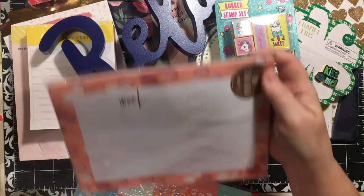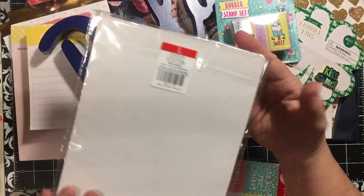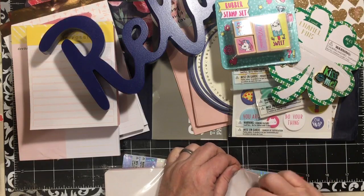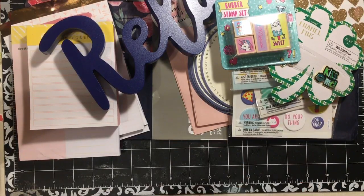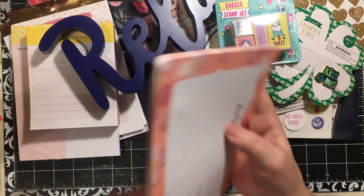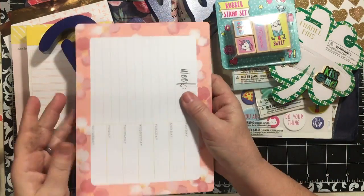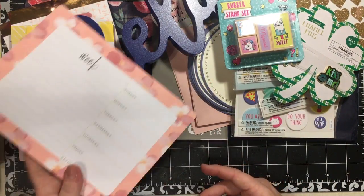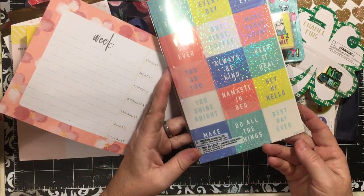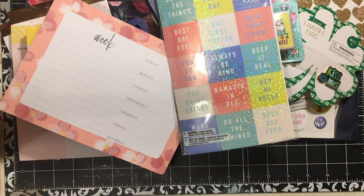Okay, so this is a memo mouse pad. Oh, I wonder if it's got the thick. Let's see, what does the back look like? The back is just cardboard. But we've got more of the peach that will look pretty all together. And then these stickers, I have an idea to use these. So that will be coming up.